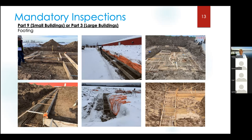So residential occupancy is divided in two: Part 9, which is a small building, and Part 3, a large building. They are both residential occupancy, Group C. The only difference is that Part 9, small building, refers to buildings that are 3 storeys or less, or 600 square meters in building area or less. So that's Part 9, small building, residential occupancy.